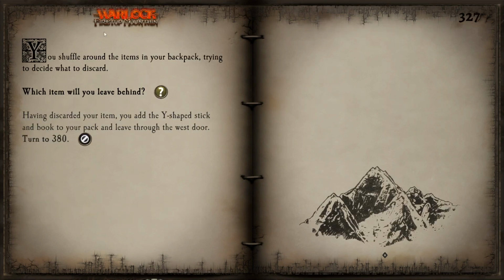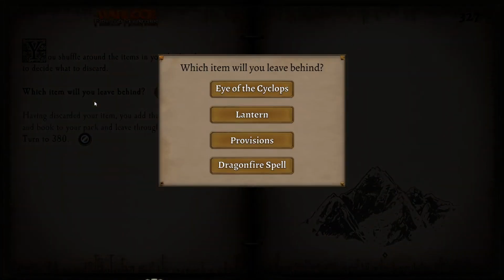We shuffle around the items in our backpack, trying to decide what to discard. Okay. Which item will we leave behind? This is a random list, by the way. It's just stuff that we randomly picked up. We are definitely not leaving behind the Eye of the Cyclops, which is a weapon against the Warlock, or the Dragonfire spell, which might definitely come in handy. I wonder if leaving behind the lantern has any effect, but we have 3 units of provisions, so we can get rid of 1 of them at least.